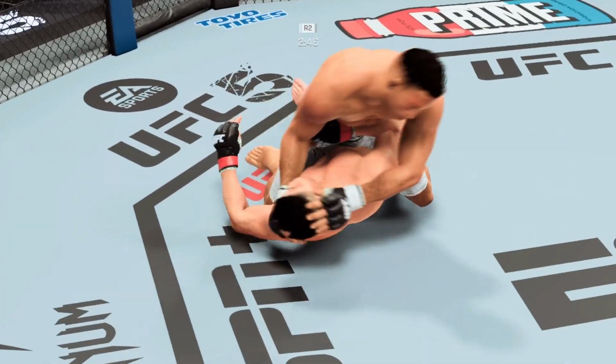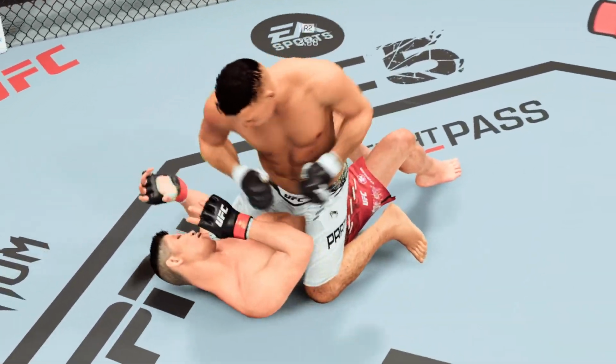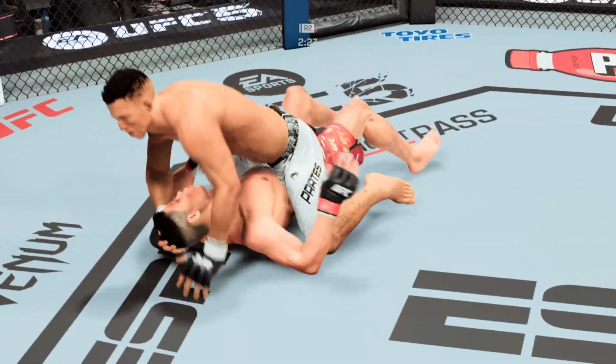Let's go. Stand this up. You need to work. Yep, gotta be very careful there. An elbow! Oh, heavy shots continue to rain down.